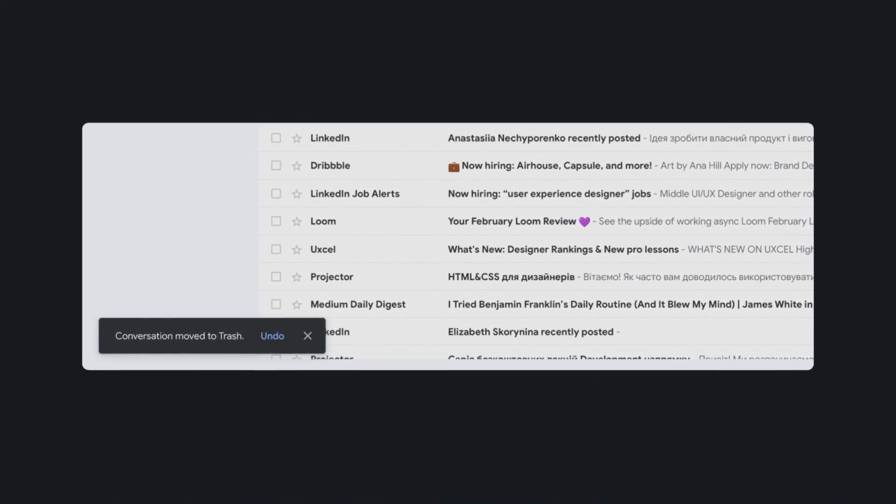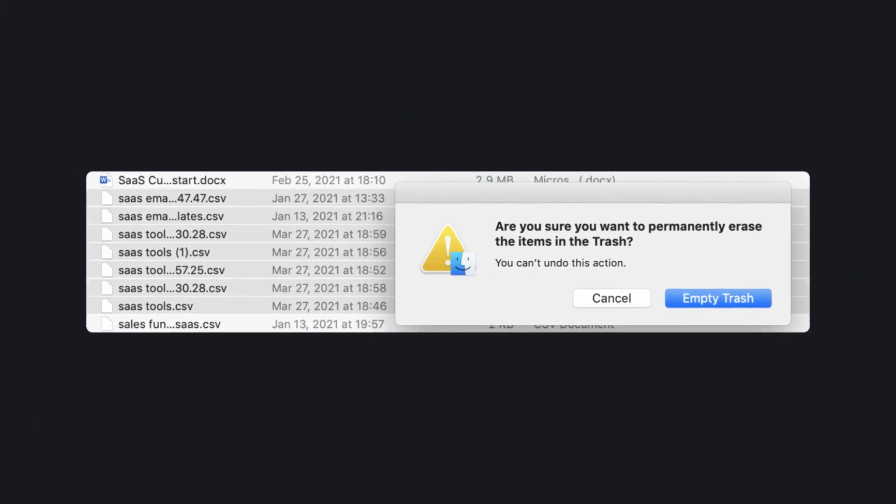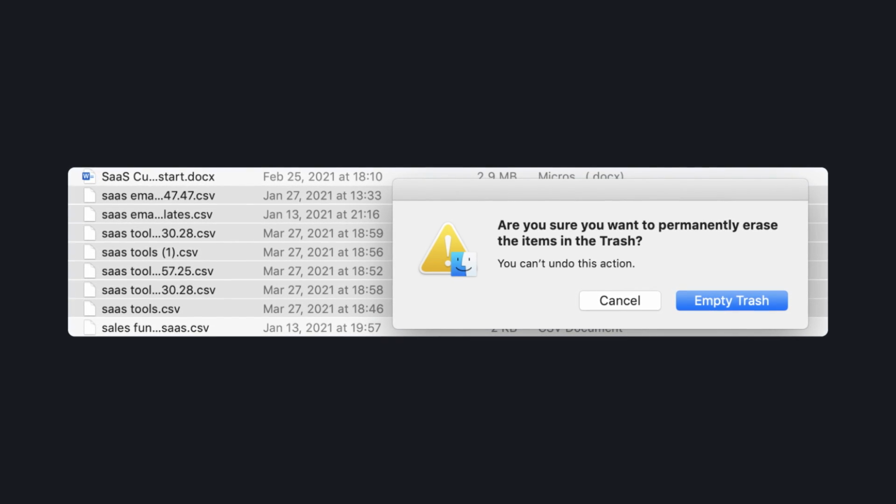For instance, Gmail sends a notification message offering to undo a just-deleted email. I'm sure the possibility to rewind the wrong action saves millions of lives. Definitely, mine is on the list. Thanks to Apple's notification asking if I'm sure to permanently delete the items in the trash, I rescued the file that cost me tons of time and nerves.